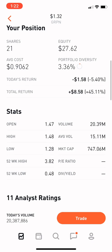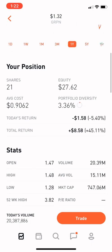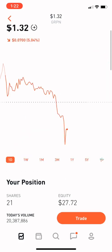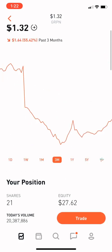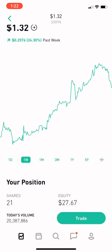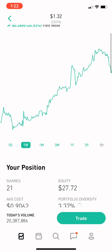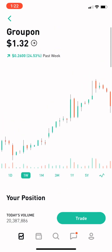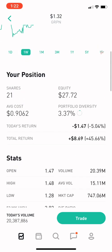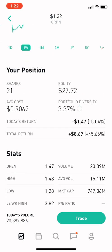Also, some other things you can see here, like I was showing you. If you scroll down, here's the chart. You can see it over the day, week, month, 3 months, year. Red obviously means it's below, and green means it's up, of course. You can also see the candlesticks version of the chart.